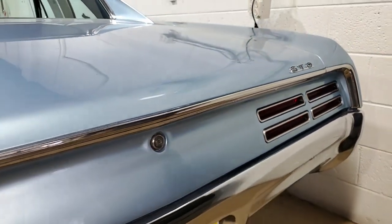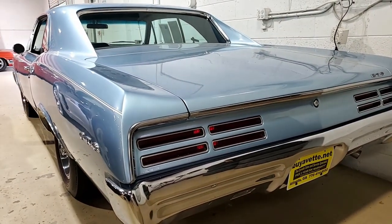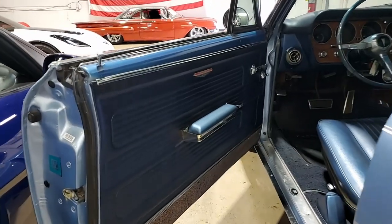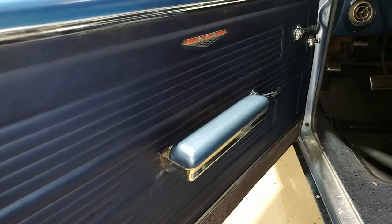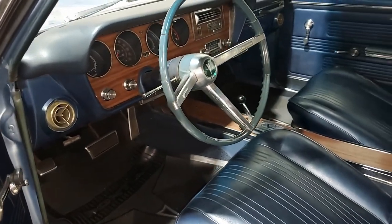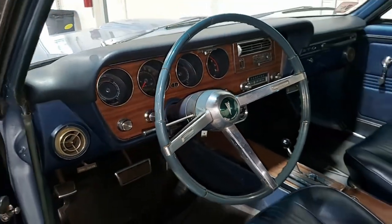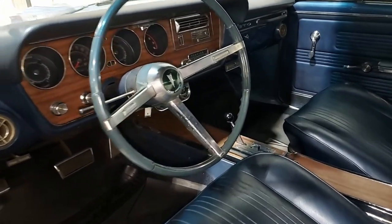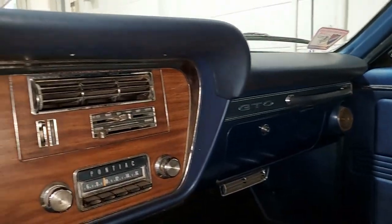Some of the factory options include the deluxe front disc brakes, center console, electric clock, power steering, power brakes, push button radio, soft ray glass, air conditioning, Hurst shifter, and much more. Sold new at Van Winkle Motor Car Company in Dallas, Texas. This car is complete with the PHS documents, and that's all included. And this car is one that has been pampered its entire life, and it shows inside and out.